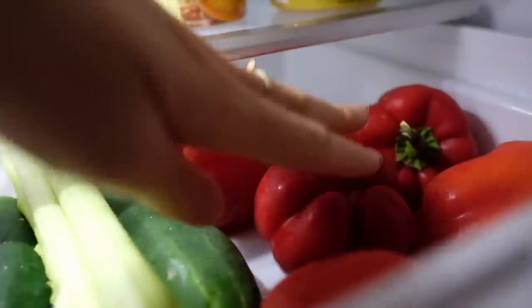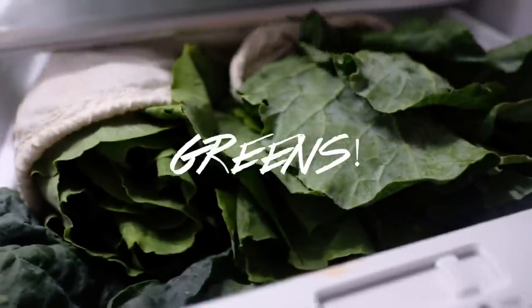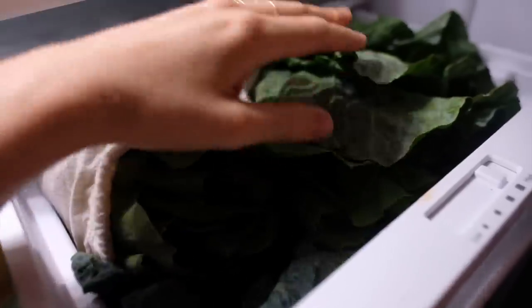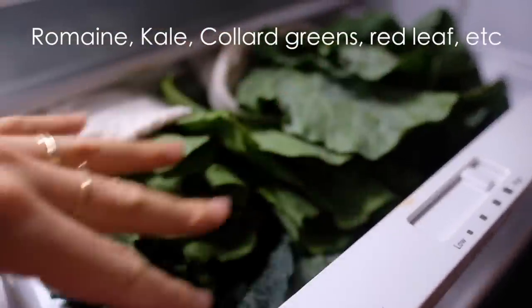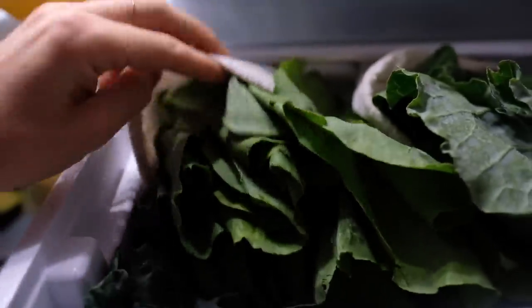Alright, we eat a lot of bell peppers. Some celery, cucumber. And this is my favorite, my green bin. I love my greens. This is about a bi-weekly amount of greens, a whole head of collard greens. I've already gone through a whole head of kale this week and we're only a couple days into the week. This is the second head of kale that's almost gone, and lettuce for salads.